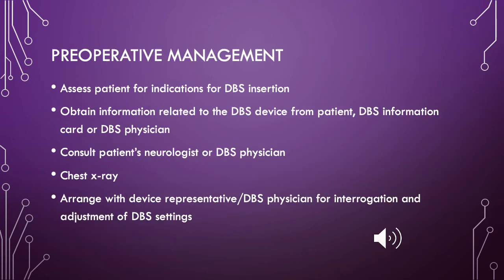From the review article published in the Canadian Journal of Anesthesia in 2017, the preoperative management of these patients coming for surgery include assessing the patient ideally in a pre-admission clinic setting for indications for DBS insertion, optimizing medical issues such as ischemic heart disease and diabetes, and current medications.